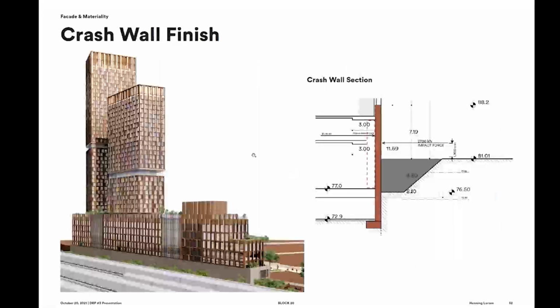And I also just wanted to touch on the crash wall and walk through. I think there's obviously a lot of constraints on what we can do on this crash wall. The fact that it's sitting on our property line, it becomes hard to plant in front of it. And it's also the limitations of, you know, we're not able to clad anything on it or do much variation or relief in that surface.